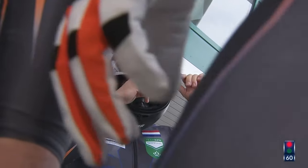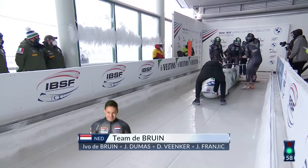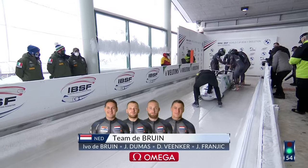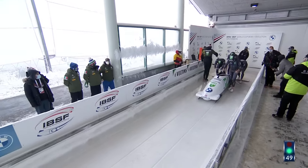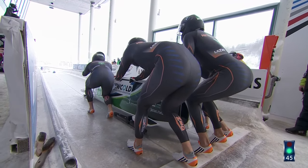Next up, Ivo de Bruin. Christoph Hafer was in his third World Cup start in a four-man. This is Ivo de Bruin's 34th. Finished 16th and 17th in last year's two races here. The 34-year-old with Joost Duma. Joost making his first race start of the season.